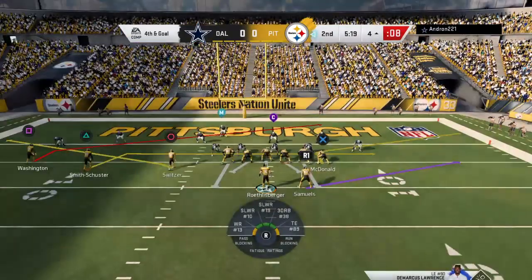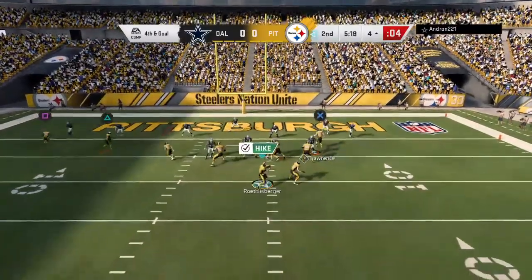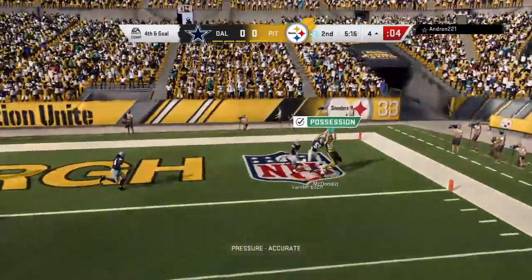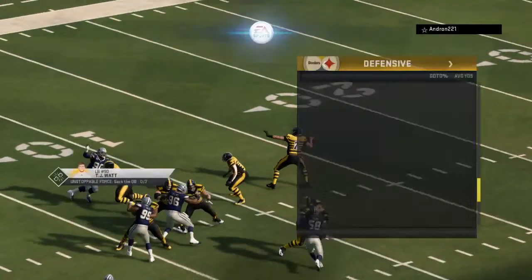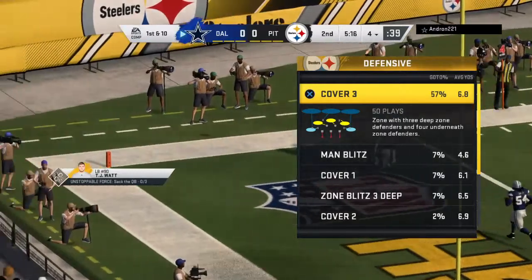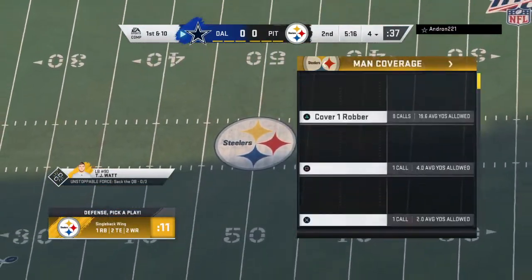No movement from the field goal unit. They've got 4 full yards to go here on 4th and goal to hit pay dirt, but they're going to go for it. Now Roethlisberger, and that is going to be incomplete. They're turned away on 4th and goal. And this Cowboy defense comes up with a goal line stand.